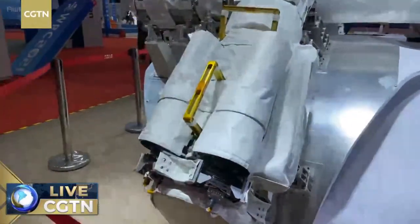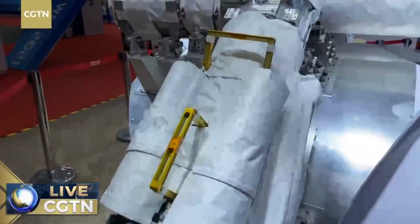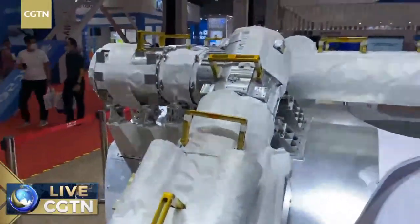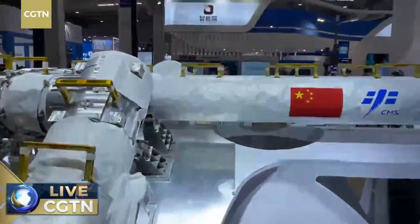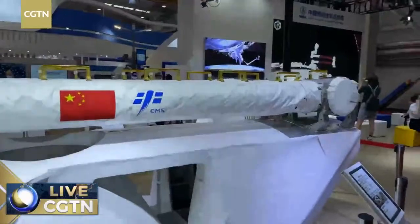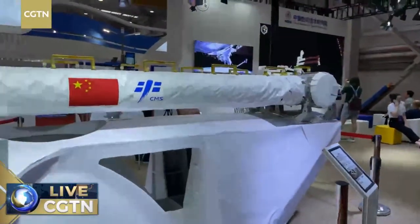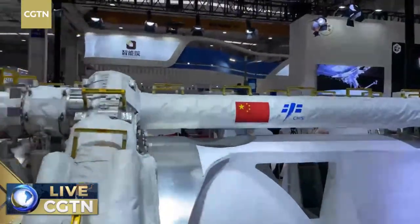It's the robot arm. So this research center told me that this replica of the robot arm is one-to-one like the real thing. So this is the real size. They don't want me to call it a model, so I will call it a replica or a demonstration part.